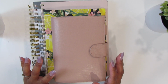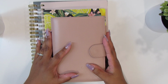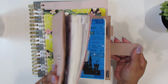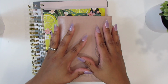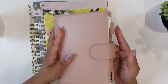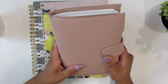So I want to talk about the current planner lineup. Currently I am using my B6thology. This is where I plan everything, and this is what I use as my weekly planner. I carry this with me everywhere, and it's the perfect size to put in my purse.